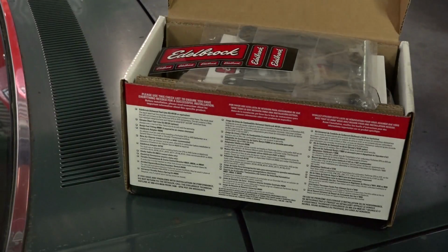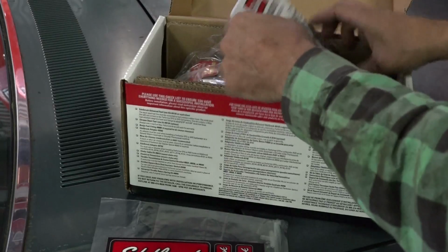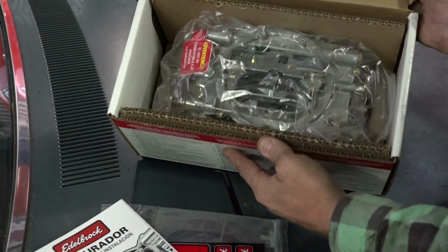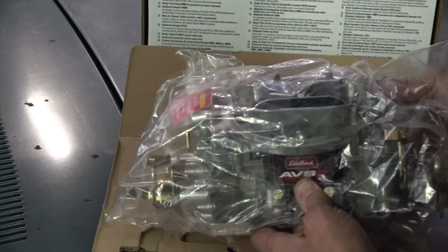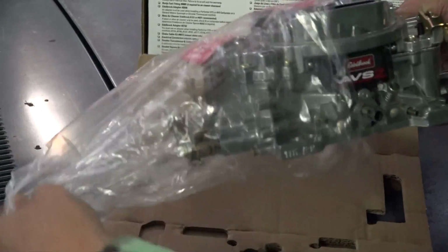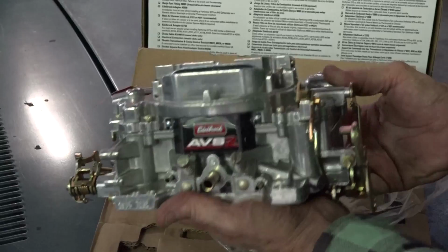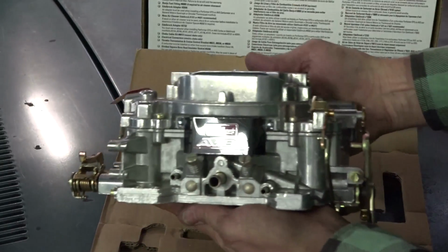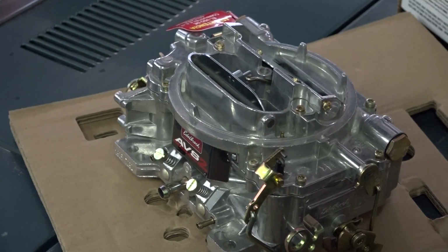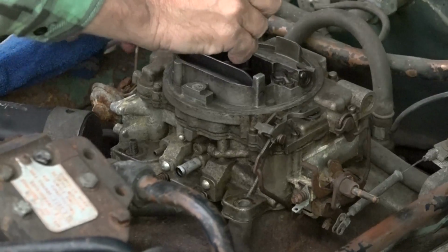Today, I'm fitting a brand new out-of-the-box Edelbrock 650 CFM 4-barrel carb. I'm usually a Holley guy, brand new out of the box, just like I've done with my other two Mopars, the 360 and the 340 Stroker, and they both function perfectly. Spanners never go anywhere near them. But the Edelbrock here is the exact replacement, and it's the easiest replacement as well. It's the copy of the Carter aluminium 4-barrel, or known as the AFB.